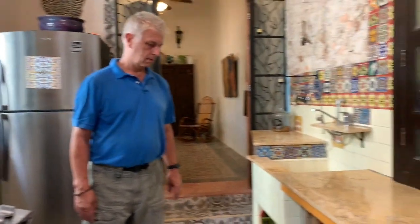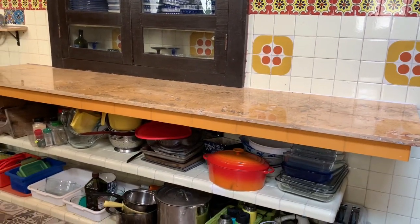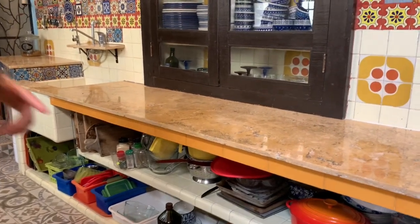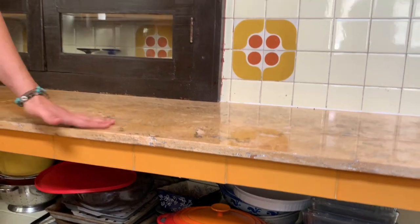At first I didn't like it, but now I've kind of gotten used to it. I find that when you have cupboards and cabinets at home, stuff just gets kind of lost in there, but now it doesn't at all here. And you can see what the counter looked like before, this orangey tile, which wasn't bad, but this is definitely nicer. Absolutely.